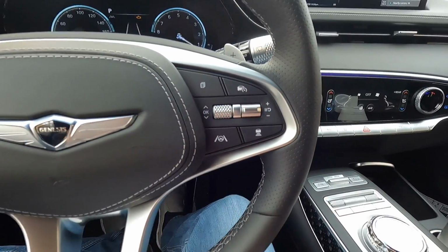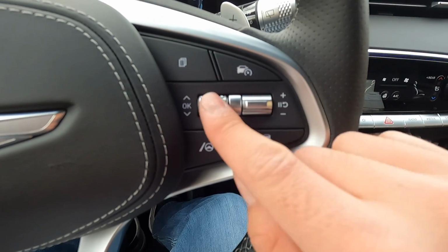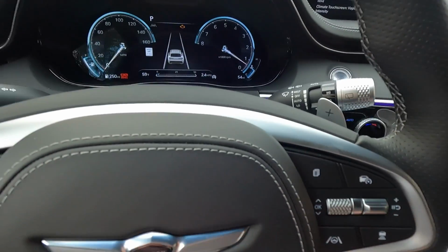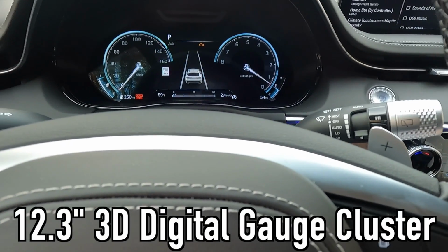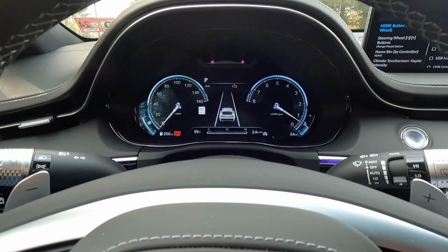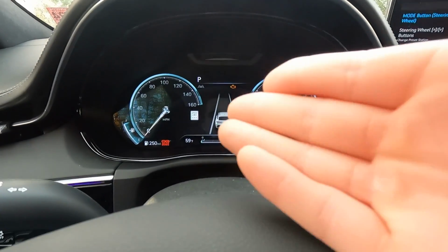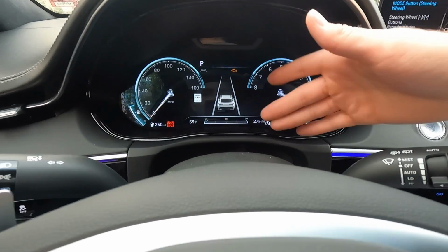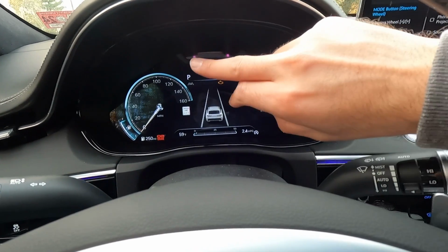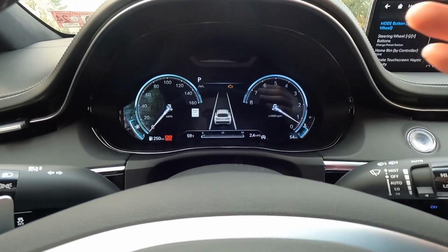But coming back over to this side of the steering wheel, this OK button, as well as this scroll knob, and then those two like pages, those are all to control your 12.3 inch digital gauge cluster. By the way, with the Sport Prestige, you get a 12.3 inch 3D digital gauge cluster. So in person, this is like a 3D screen. It actually takes a little bit of getting used to, but I'll get into that here in a second. By the way, both of these two lights are not actually on. I can't see it, but the camera can pick it up.